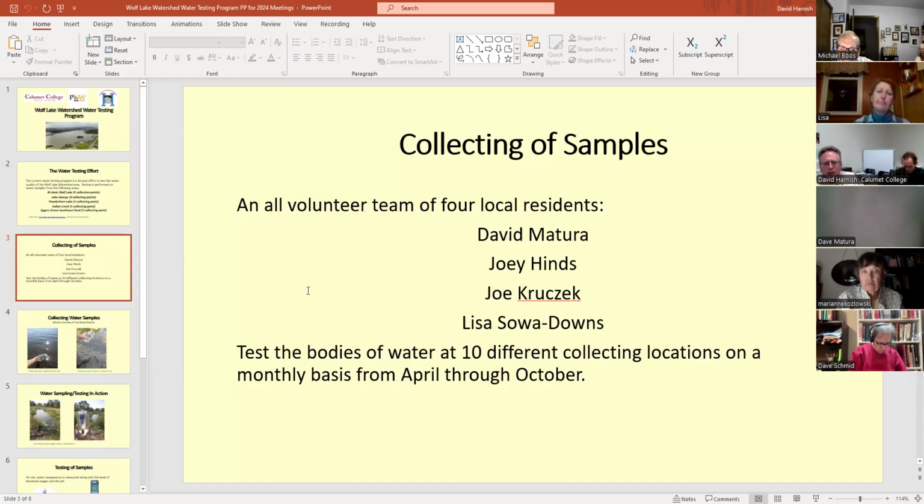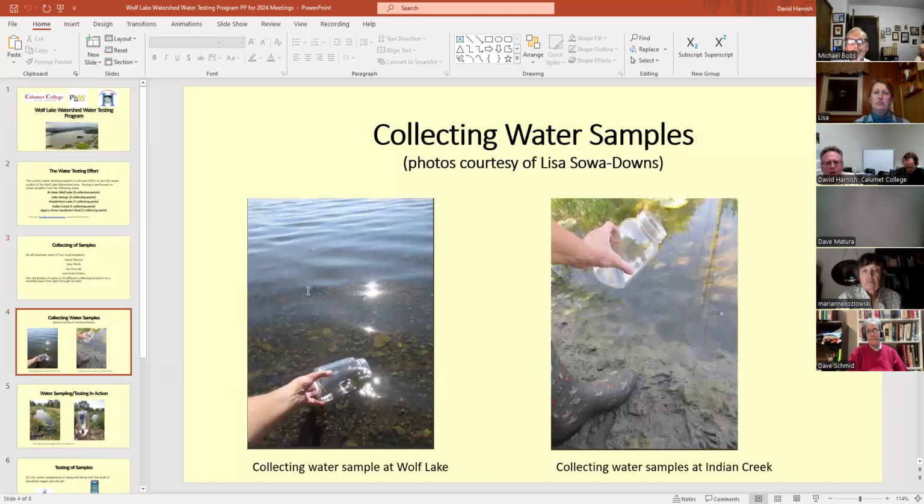Because of the topography of the area and the water depth and so forth, it's sometimes somewhat challenging to do that. I know Joe mentioned once that he almost fell in. It is a big project to do that every month. So as far as the collecting goes, they just simply put the bottle into the water and rinse it out a little bit, and then they collect the sample of water right there.